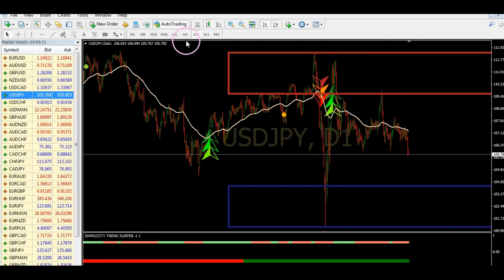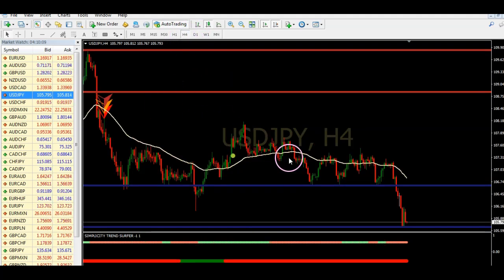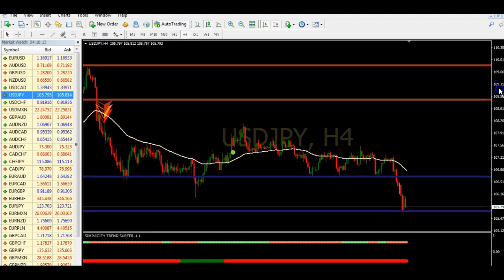If you pay attention, our bias in the daily is up, right? And then we're in a big giant pullback, all this pullback right here. So if you go to the 4 hour, the 4 hour is still down in that pullback until that pullback turns around pretty much. Okay, so let's go to the 1 hour.